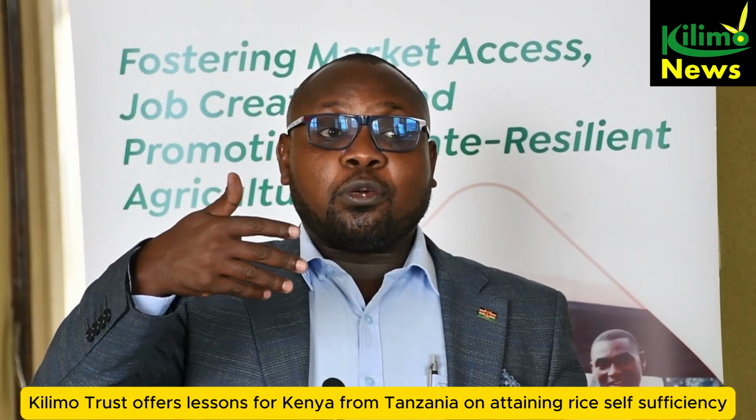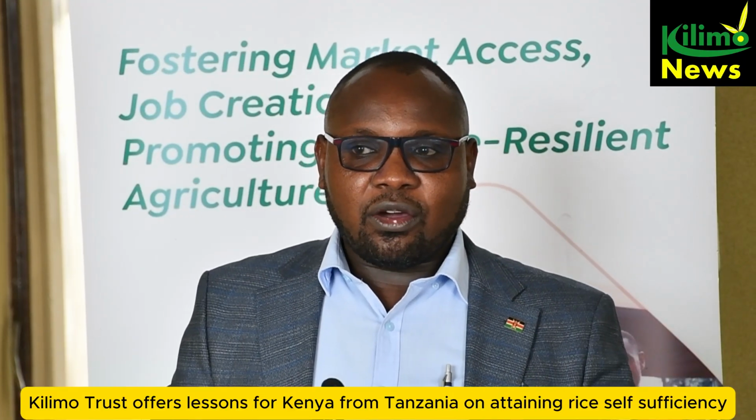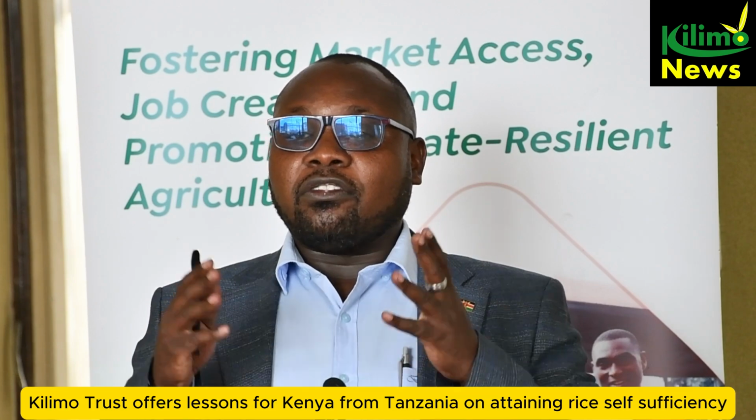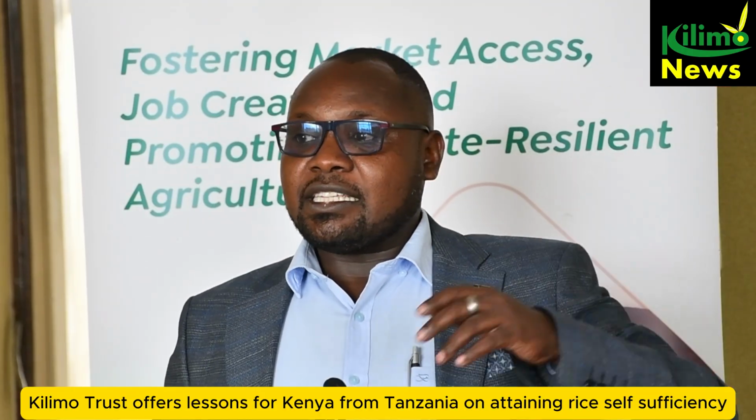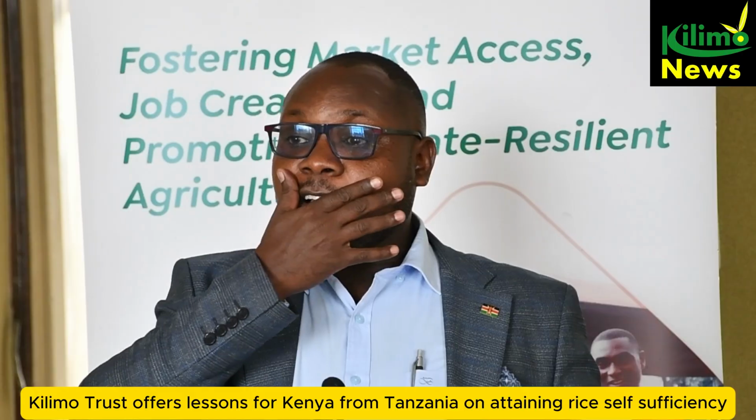So when we realized from the market studies what the market is actually consuming, we said, this is semi-aromatic rice. It is what people are consuming after all. We set up demos with the farmers, participatory variety selection. We plant Komboka rice here, which is semi-aromatic. We plant Pishori, we plant other varieties there. With the farmers, we assess the cost of producing that rice. We harvest together. We go and mill together. The millers see how it is being milled in comparison to other rice varieties.